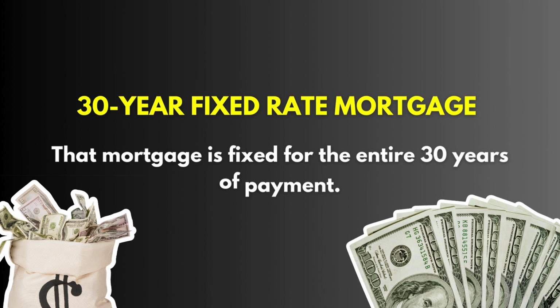So when you get a mortgage, you typically have a few different options. One option is a fixed option. And the most common when it comes to that fixed option is a 30-year fixed mortgage, which essentially means that mortgage is fixed for that entire 30 years of payment. So the same payment you make on month one is the same payment you're in theory making on the 360th month, which would be the end of that 30-year period.